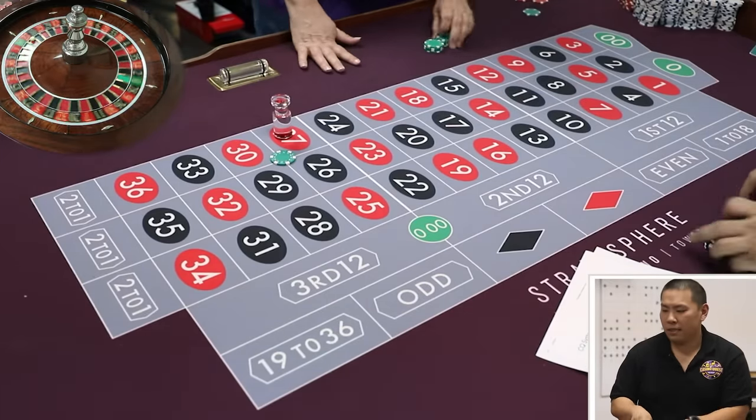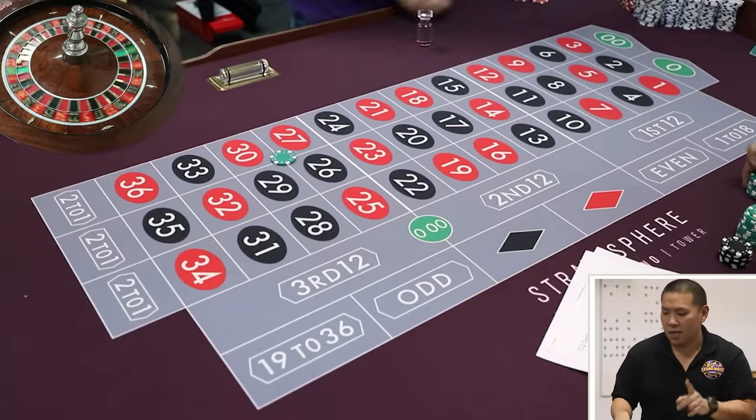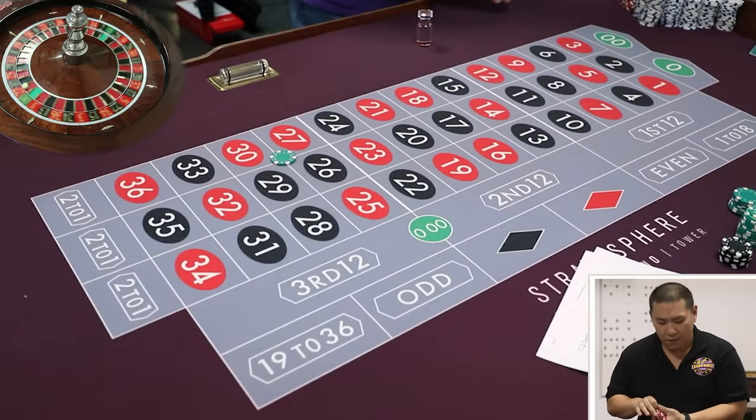If you have expendable income and you are coming to Vegas, this is definitely the system you want to play.